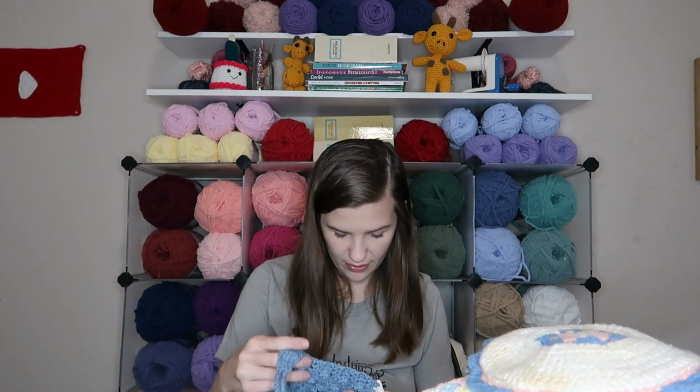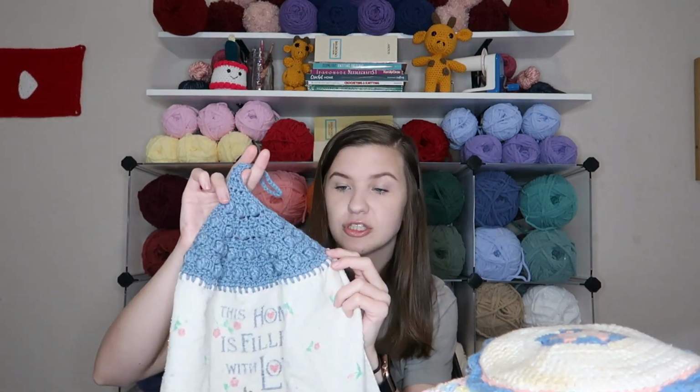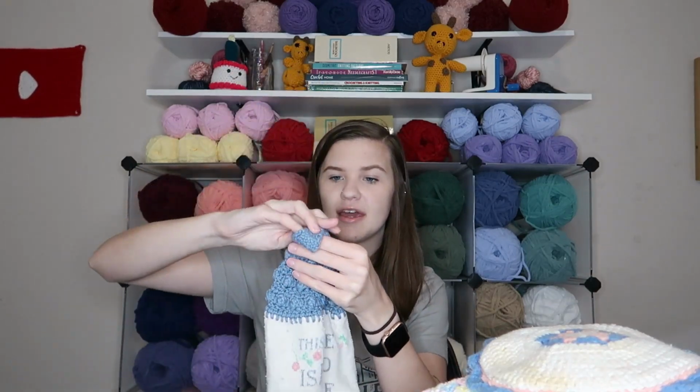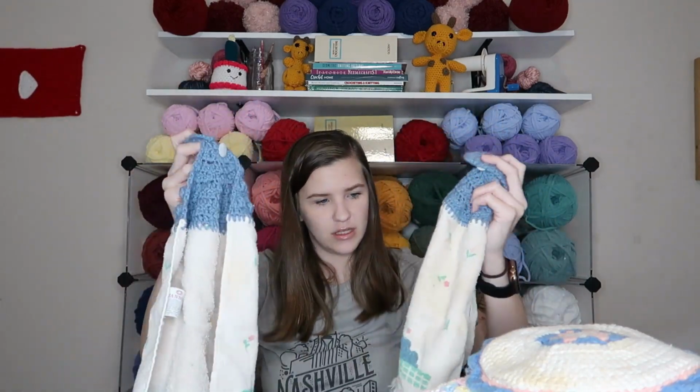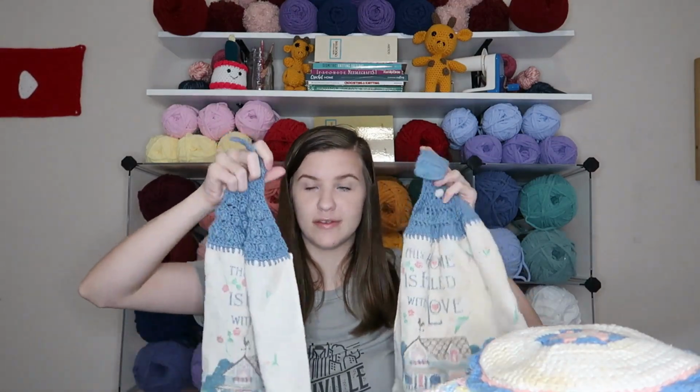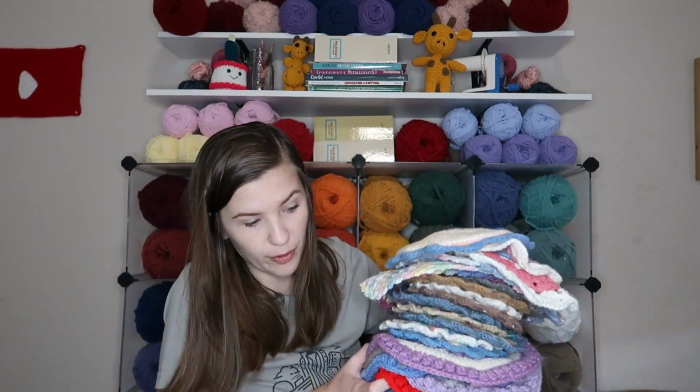Actually, this is a different pattern, I'm pretty sure, because this one has puff stitches, which is pretty cool. So these are just dishcloths, and then with the hanging, so you can hang it in your kitchen somewhere. So we have 2 of these, and the towels are actually the same, with the same color yarn and everything on the top. So let me take some of this off the table to clear some room.